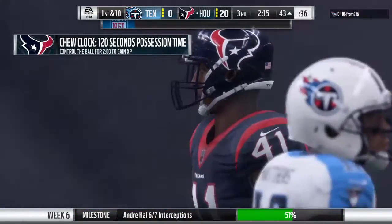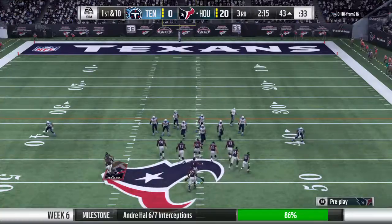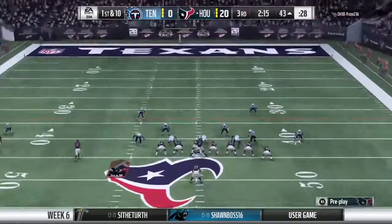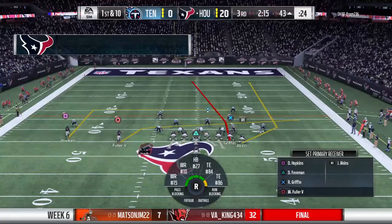Well, someone's locked into what they're trying to get done in the passing game. When was the last time we had someone get 3 in a contest? 2011, wasn't it? Kurt Coleman. Oh, yeah, that's right. With the Eagles. That's right. Against Washington and Rex Grossman, I believe. That's correct.